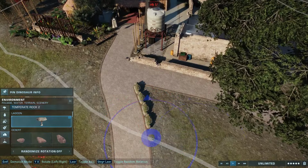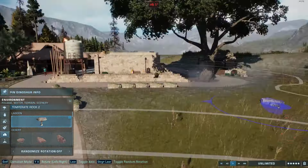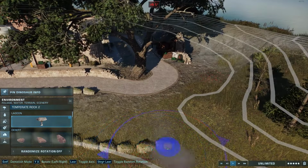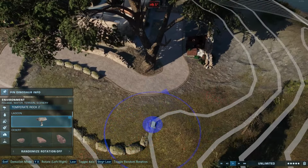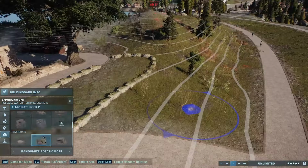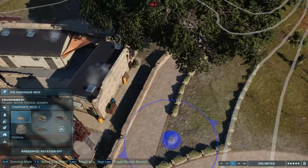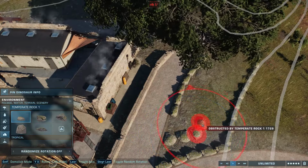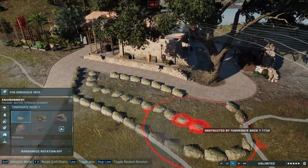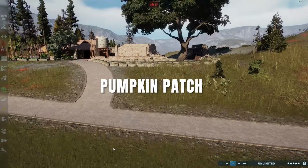Now I'm starting with the little rock lining of the pumpkin patch. And as always, I like doing this using my temperate rocks, with random rotation turned off, to do a little rustic lining of the path. I think it fits pretty well with this little gardening situation. And now I'm adding these flat stones as a little walking path through the cabbage patch.